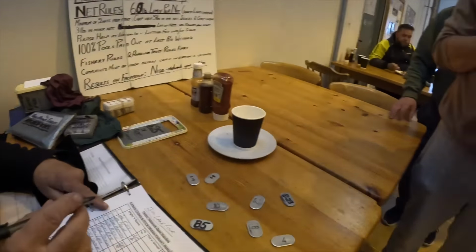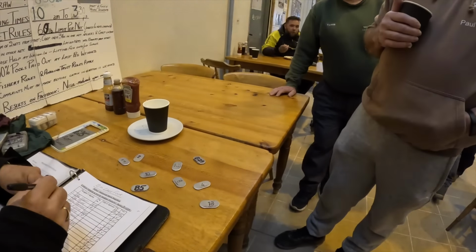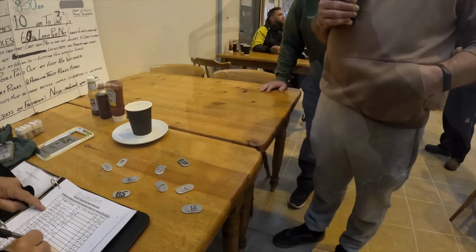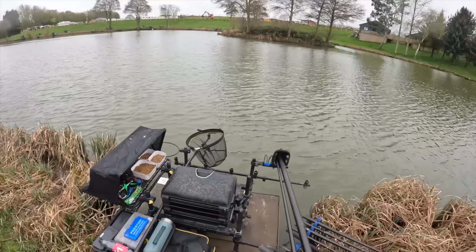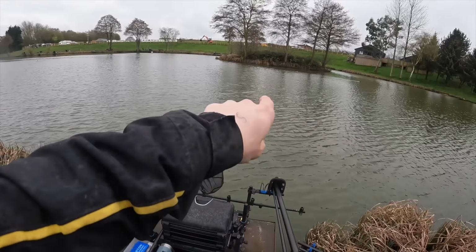B5. Is that Lake 4, is it? Yeah, you're on the end of the island on Lake. We're on the draw, and we're on peg 5 on Lake 4. Looks nice, got a lovely little island chuck.